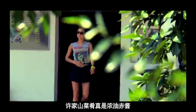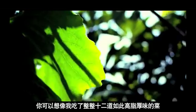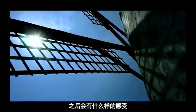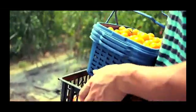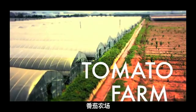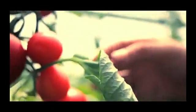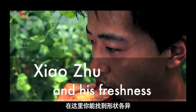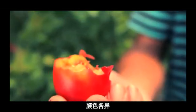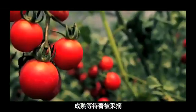Zhejiang dishes are really heavy and oily, and I've been digging into 12 of them. Whew. So what I need now is to find something refreshing to clean my mouth out. Here you'll find all sorts of different shapes, colours and varieties of tomatoes, just right for the picking.